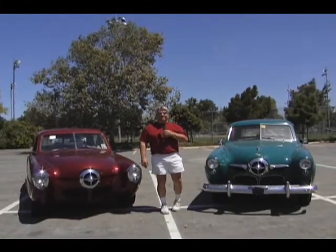Studebaker bullet noses that I gotta show you. And no, you're not seeing double. You don't need to adjust your television. Yes, we happen to have two, and I mean happen to have two Studebaker bullet-nosed cars.